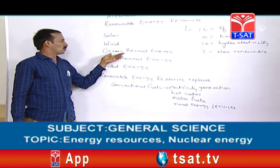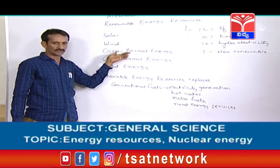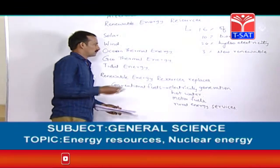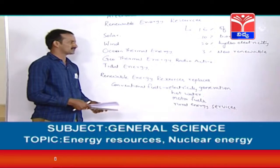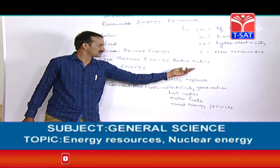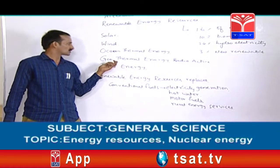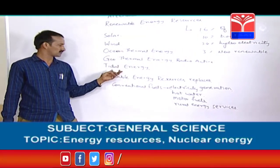Then oceanic thermal energy: due to the different temperatures in the oceanic waters, we use this oceanic thermal energy. Of course, this is not widely used. Next one is geothermal energy, due to radioactive elements. Due to the radioactive elements present in the deeper layers of the earth, radiation is exerted and the rocks inside the earth are heated up. Due to that radiation, heat is developed, and if we utilize that heat for various purposes, it comes under geothermal energy utilization.